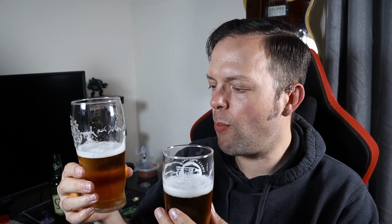It's more citrusy. There's definitely something in that. Definitely a bigger citrus twang. A little bit more spicy. A little bit more bitter, but definitely some citrus. Interesting. Very, very interesting that.